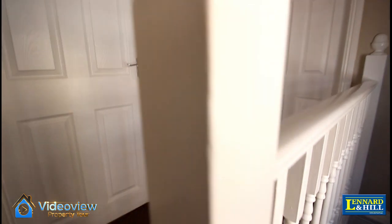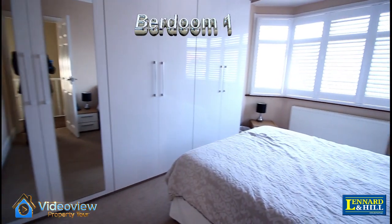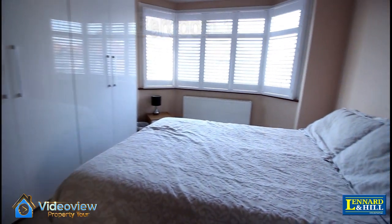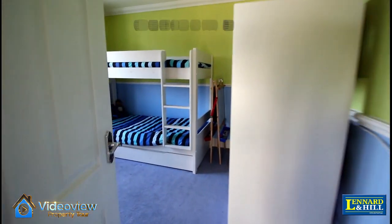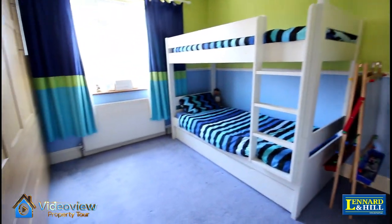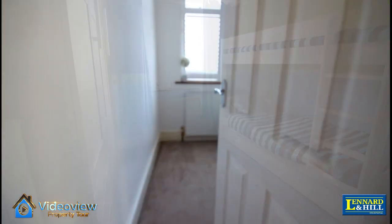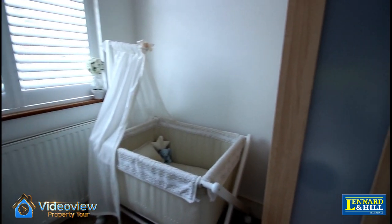Upstairs and a spindle balustrade on the stairs leading to the first floor. Bedroom 1, a nice sized double bedroom with a bay window and shutters to the front. Bedroom 2, another double sized bedroom with a window overlooking the rear garden. Bedroom 3 is a single with shuttered window to the front.